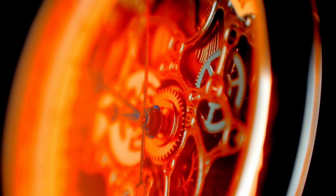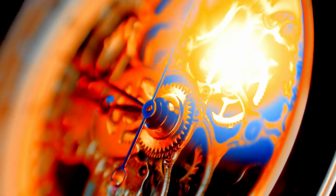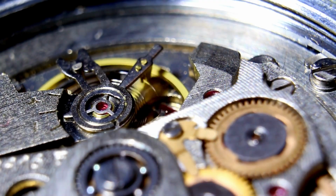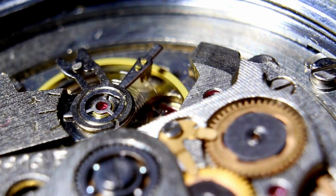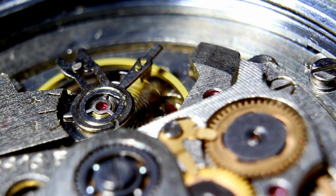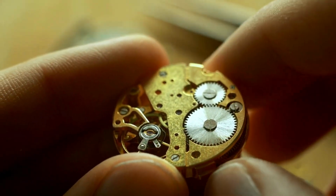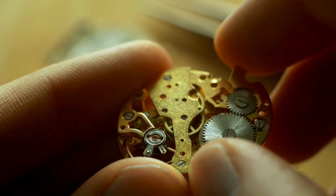Mechanical wristwatches, timeless engineering in every tick. Mechanical wristwatches are more than just timekeeping devices, they are miniature marvels of engineering. Unlike their digital counterparts, which rely on batteries and electronics, mechanical watches operate through a complex system of gears, springs, and levers. At the heart of every mechanical watch is the mainspring, a tightly coiled spring that stores energy.